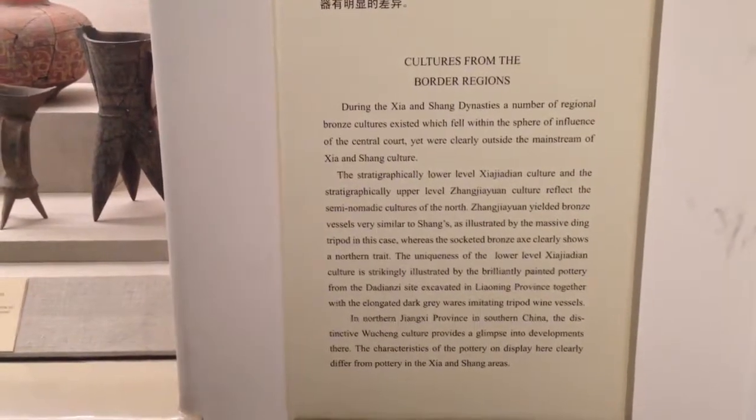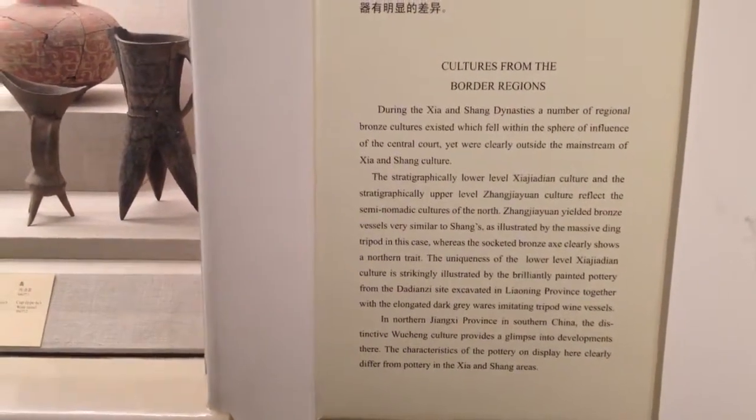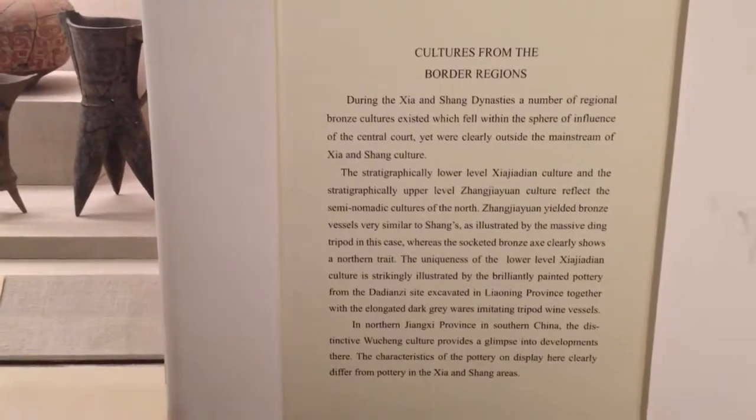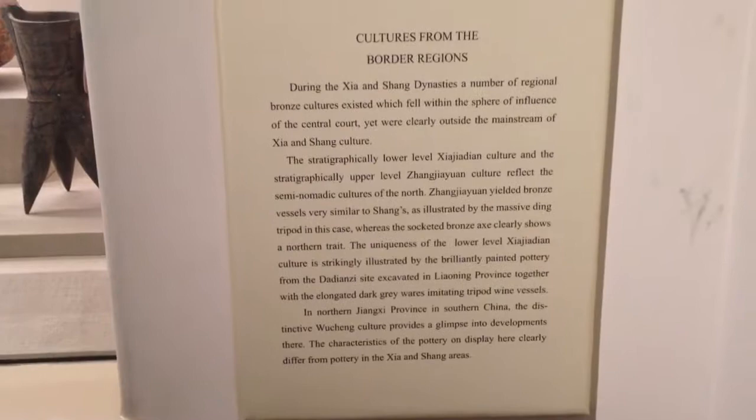In northern Jiangxi province in southern China, the distinctive Wuchang culture provides a glimpse into developments there. The characteristics of the pottery on display here clearly differ from the pottery of the Xia and Shang areas.